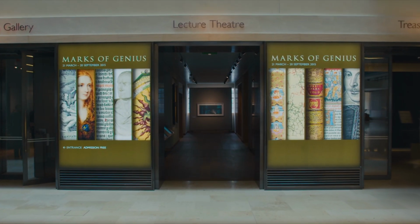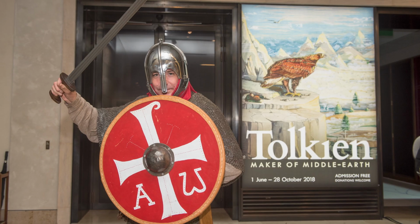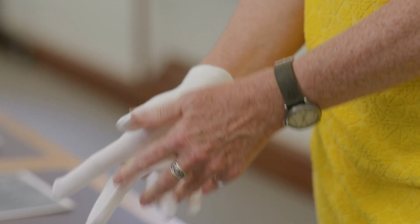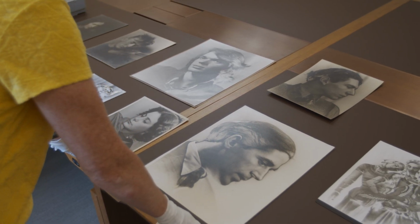Just off Blackwell Hall, the library has 2 dedicated exhibition spaces, which attract over 300,000 visitors each year. We tried to get a range of topics, Tolkien, Shakespeare, C.S. Lewis, but also less known people. We are doing at the moment an exhibition on the woman photographer Helen Muspratt.